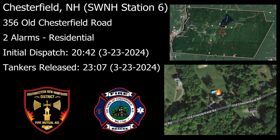35 Tanker 3, KCF 15, 35 Tanker 3. 35 Tanker 3, did you copy that Route 63 has a tree down? We're going to have you take Glebe Road. Okay, 10-4, I'm right at Spofford Road. I'll turn around and go back to Glebe Road. All right, very good, 2140.